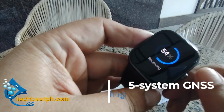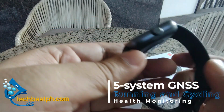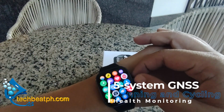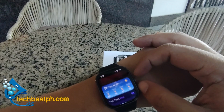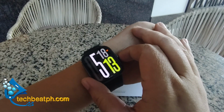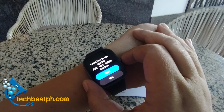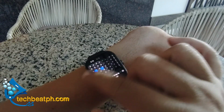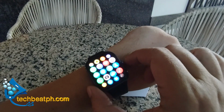This is where things get serious. The Redmi Watch 5 features 5-system GNSS tracking, ensuring precise running and cycling routes. Heart rate monitoring, blood oxygen tracking, and even stress detection help you stay aware of your health at all times. It even supports sleep tracking, which means waking up with clear recovery stats to improve energy levels.